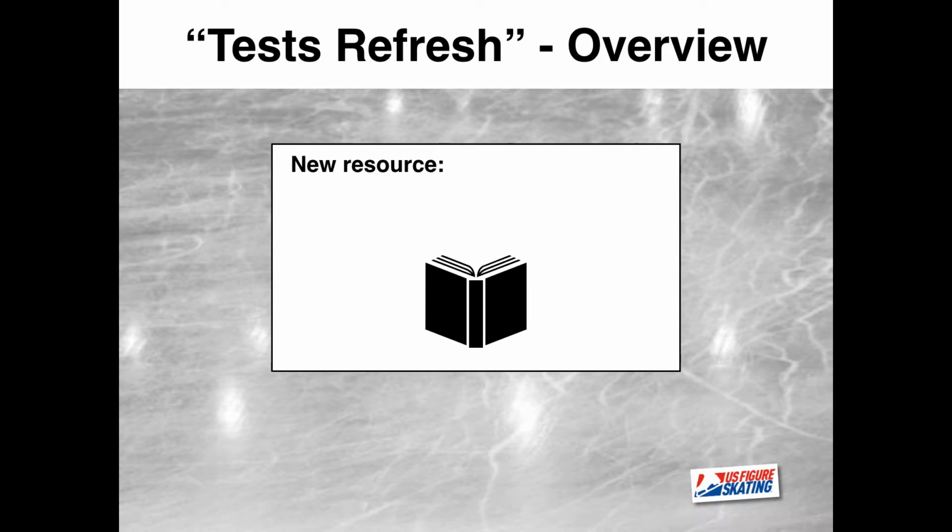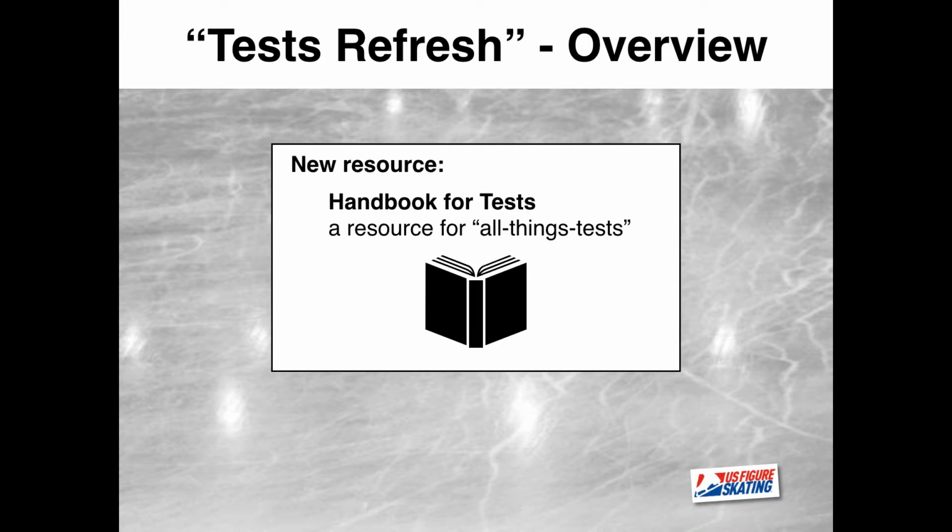We have also developed a handbook for tests. This is a new resource for all things tests, covering the aspects just mentioned, with marking translation examples and presentation of test rules, test expectation standards, test requirements, and definitions for each test discipline. Next, Lynn will be talking about the marking scale.